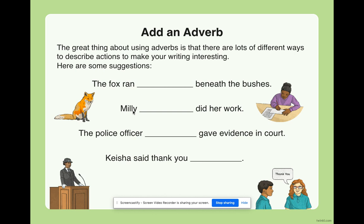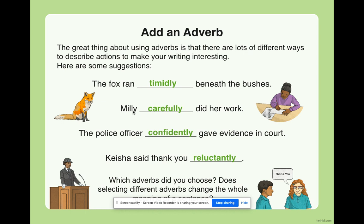The great thing about using adverbs is there are lots of different ways to describe actions to make your writing really interesting. So here are some suggestions that I came up with. The fox ran timidly beneath the bushes. Millie carefully did her work. The police officer confidently gave evidence in court. Keisha said thank you reluctantly. She didn't really want to say thank you. Which adverbs did you choose?